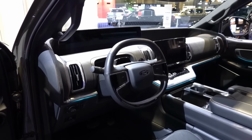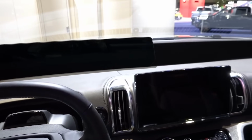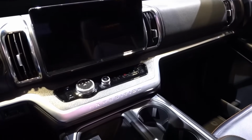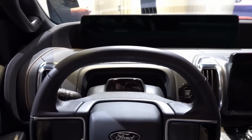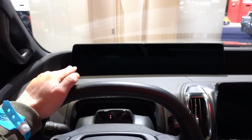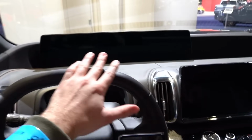So here in the interior of the Expedition, this is going to be actually a very interesting place to be, and this is my first raw reaction and very unique to say the least in comparison to what most manufacturers have been doing over the last several years. So in front of the driver, you're going to find what looks like the digital display cluster out there, far from the driver, a little bit farther than that of the main infotainment screen over here.